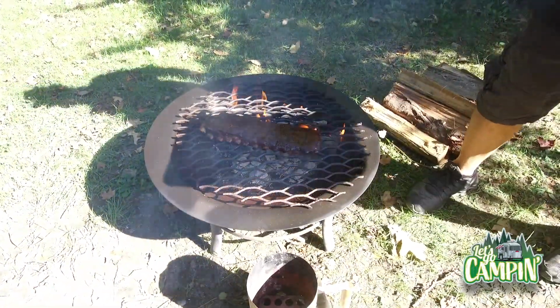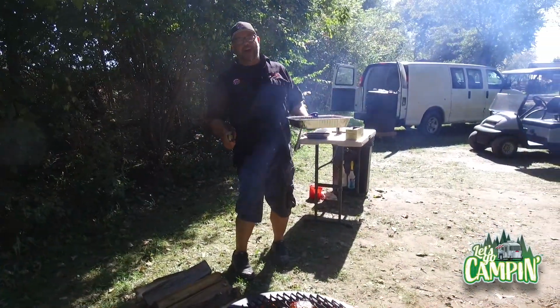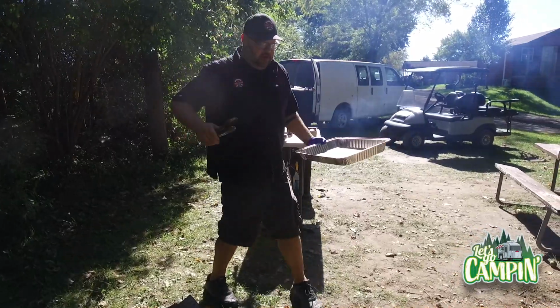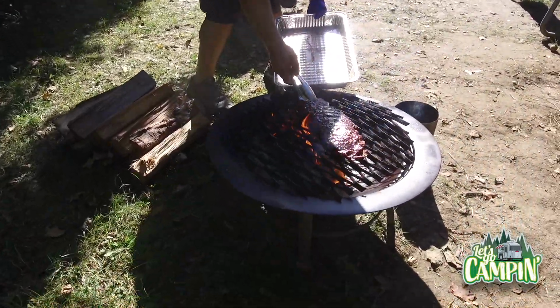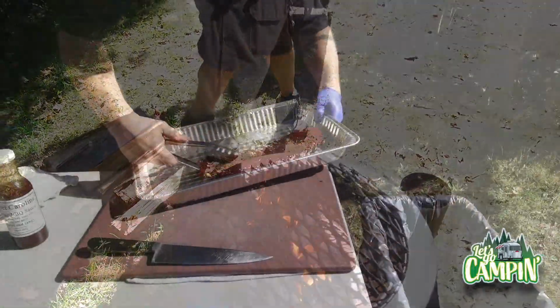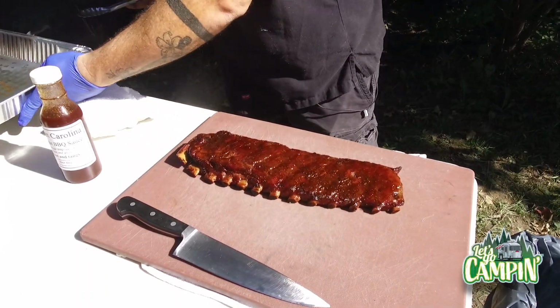Nice sizzle. Oh man, it is time. The smell, the smoke. Oh, I'm ready. How about you? Get these guys off. Just right on the cutting board.